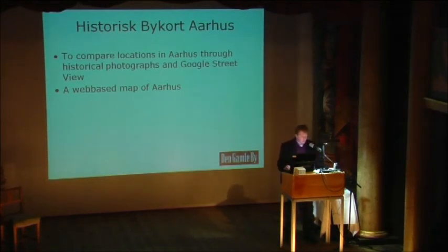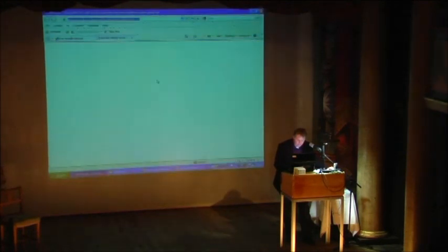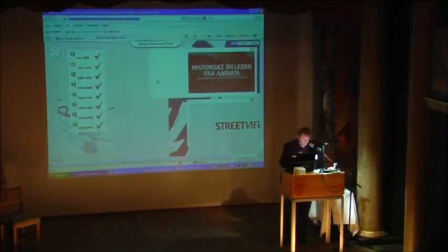Another project I will briefly mention is Historical Map Aarhus. You can say it's a historical map of Aarhus. It's a web-based project, and the main idea is the same as in Aarhus Street Museum and Aarhus Flashback. You have this map of Aarhus. And let me see if it's functioning. It seems to do.